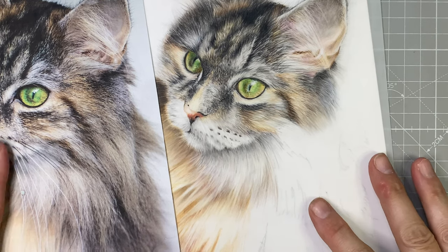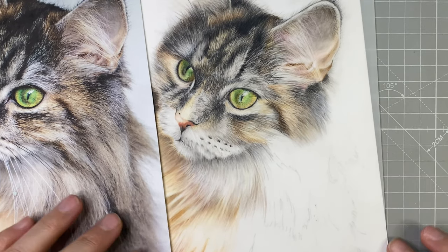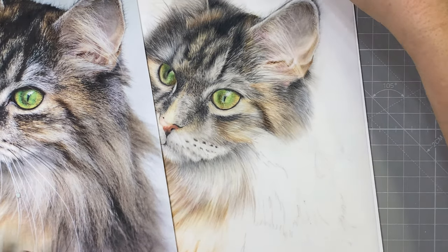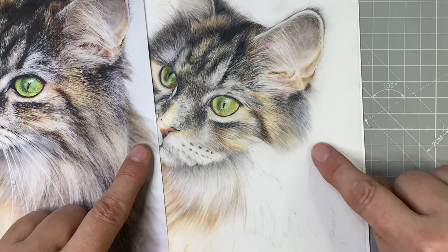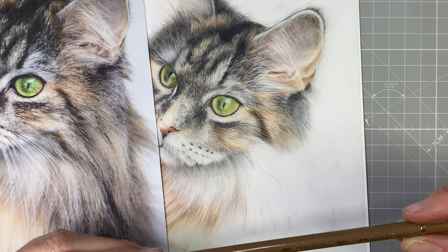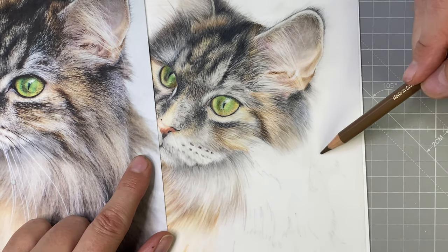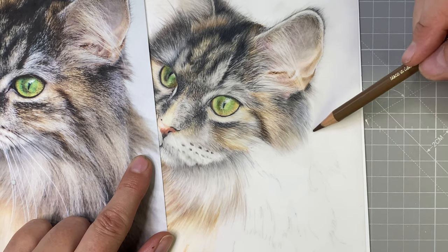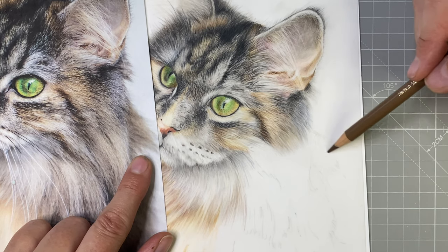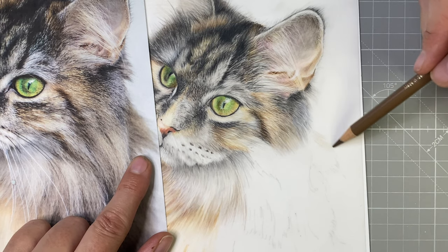If I can remember what colors I used over here, that would be helpful. I think I'm going to start with this bit right here. And this is Bistre. This is one of those cases.